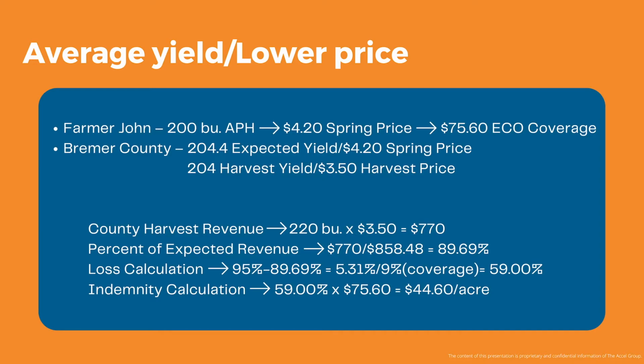So in this example, Farmer John has the same APH, same spring price, same coverage level. Now we're saying we just produce an average crop and prices drop. We're not recalculating anything, but we are extracting the put value out of this policy. So we're going to calculate our harvest revenue, 220 bushels times the fall price of $3.50 gives us $770. We calculate everything the same, divide our 770 by our beginning or our expected value of 858.